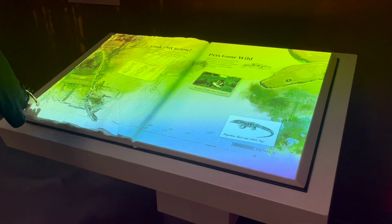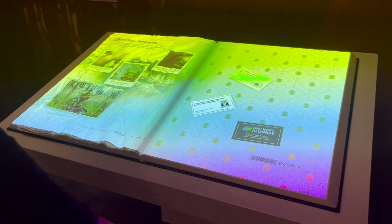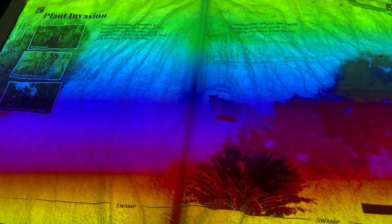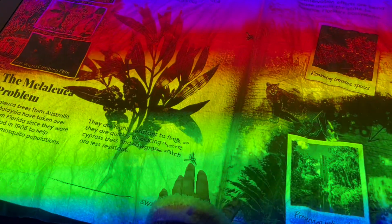In between these 2 enclosures is a projection mapping book. It was showing up rainbow on my camera for some reason, but it had information on wildlife and invasive species. The pages change when you flip the page. Low-key put Epcot to shame, not gonna lie. And we'll see more examples of that later. This illustration, you can color it in by waving your hand over it, and look at the ripple effect of where you're touching the page.